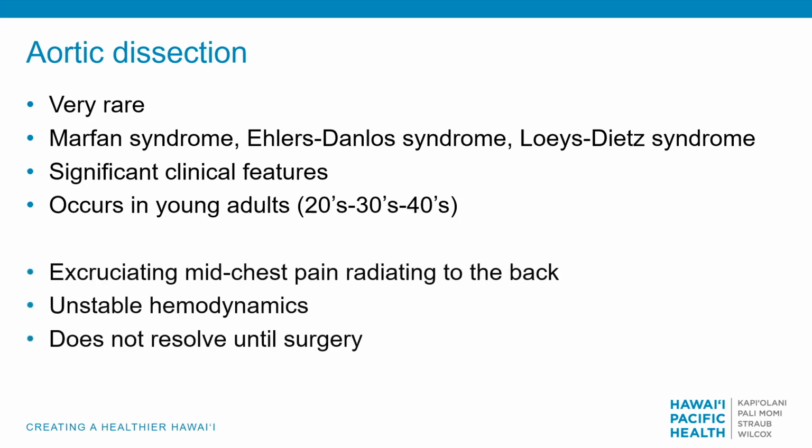It's an excruciating pain in the middle of your chest radiating to your back. It results in unstable hemodynamics. In fact, most of the people die with this. So again, is it a pain that lasts 2 seconds or 2 minutes? No, it's not. It does not resolve until surgery.